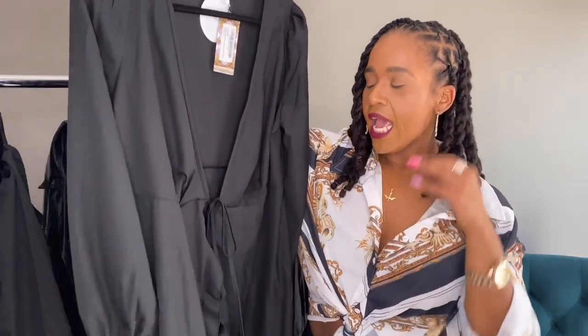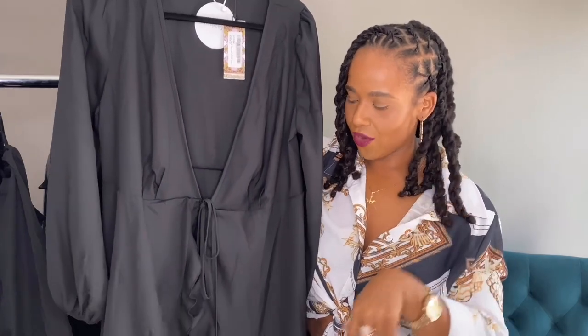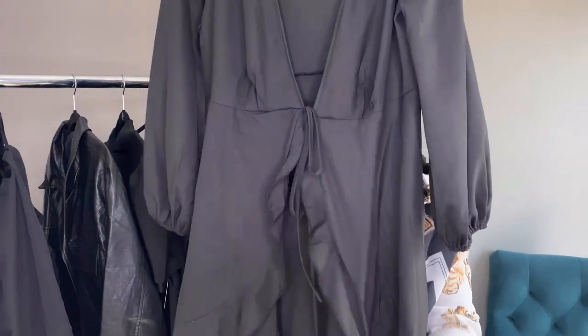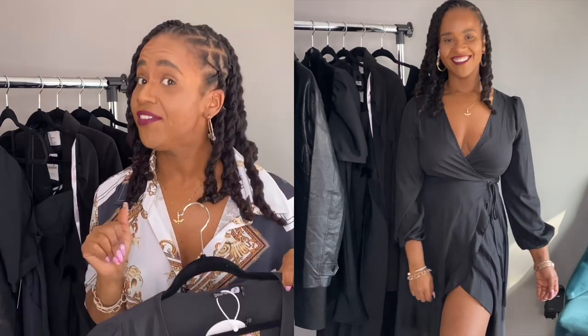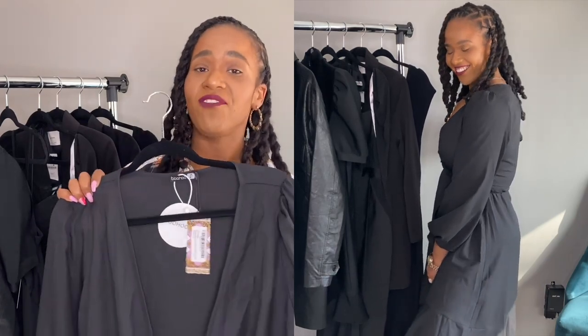And this one is a little bit more fancy than your typical wrap dress. I mean, it's not that fancy. Don't go too far. But it just has this little ruffle going down the front, which makes it a little bit more fancy, a little bit more jazzy. And not for nothing, it is a high split. You'll see in the try-on portion. But it is a high split, so it makes it very sexy.